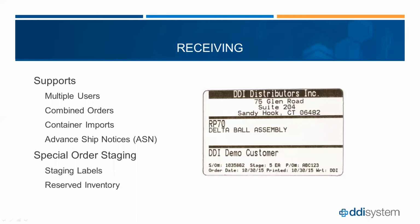Because we're going to track that. No matter where you put that inventory, we know that it's reserved for that order. And we can lock it down and prevent other orders from taking that inventory so that no one says, oh, great, we have this here. Let me go take that from my customer. We could say, no, no, no, you can't have that. We reserved this specifically for this order. So you have some flexibility there whether or not you want to reserve that inventory or not, or print a label or not. And it's, again, part of our receiving process.